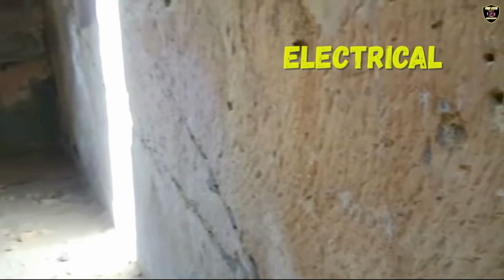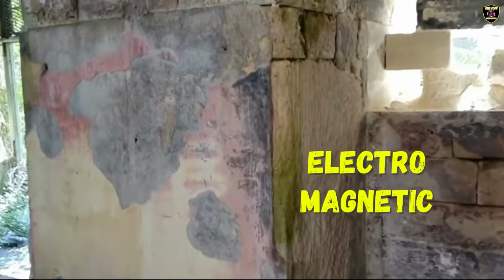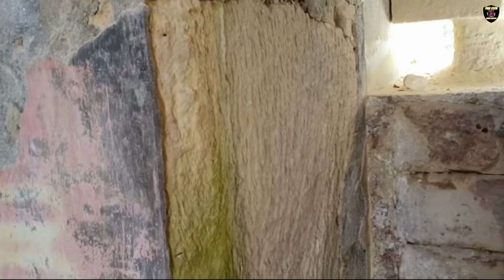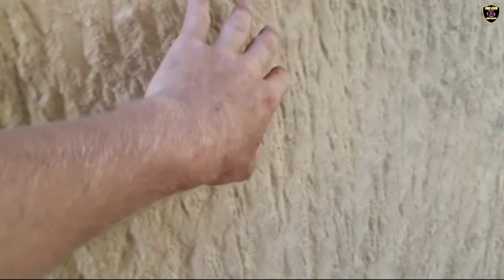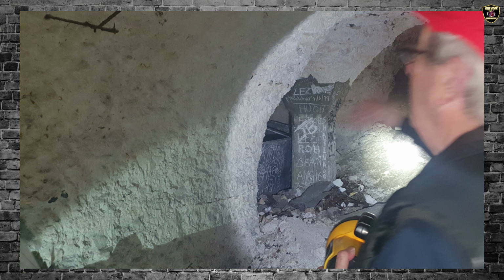Now, check out the render. I want to know if this render had any special properties or something. Or literally, it was just a cosmetic thing. But there you go. There's the render. All on the wall. See here, they've scratched up the walls, so the render adhered to it. I guess they might have done that underground when they applied the render there to that arch. But clearly, it's just been left alone.